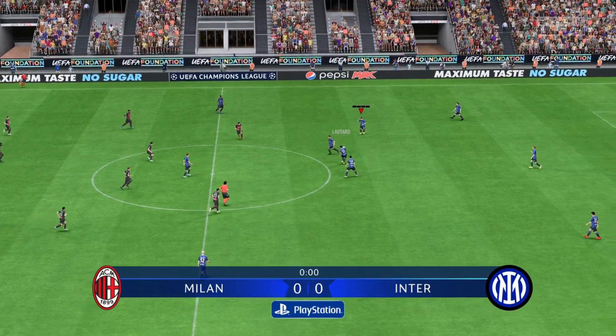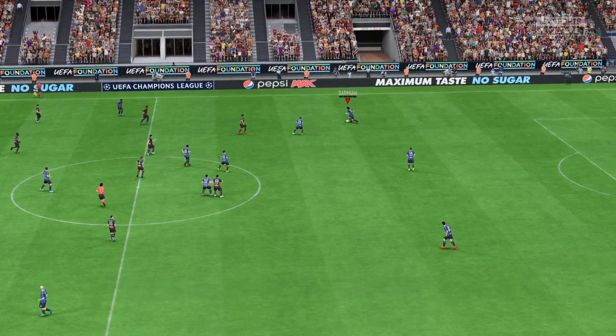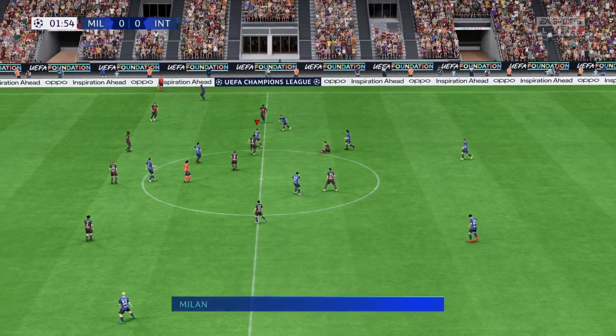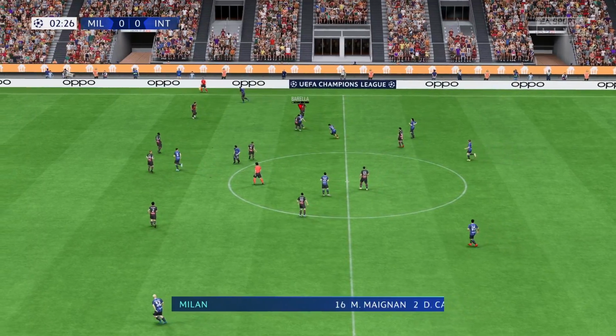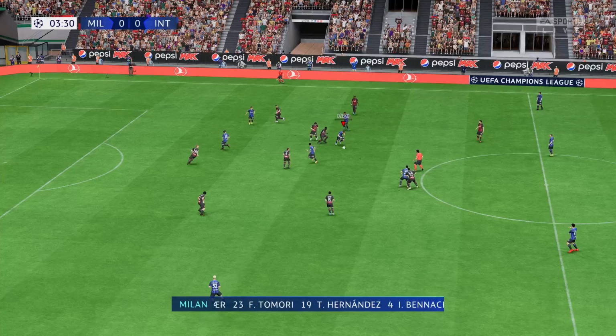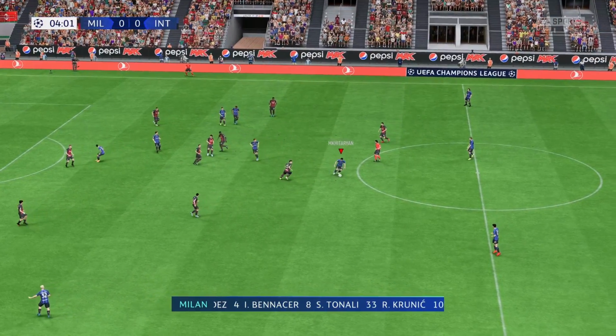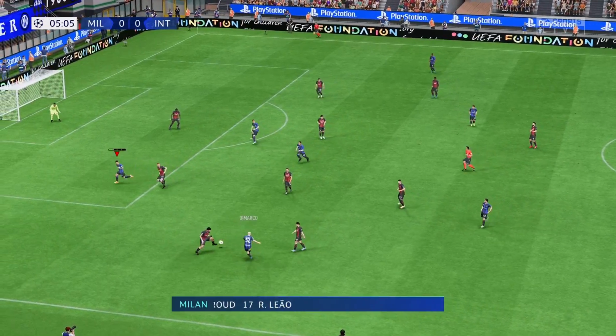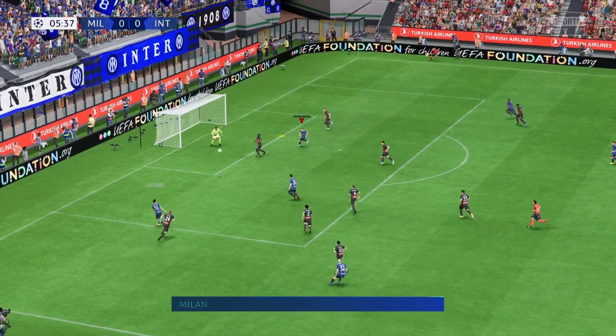And underway now in this Champions League semi-final first leg. This is the Milan starting 11. Mike Maignan begins in goal. Theo Hernandez starts with Davide Calabria in the fullback positions. Sandro Tonali plays alongside Ismael Bennacer in central midfield. And leading the line today, Olivier Giroud.